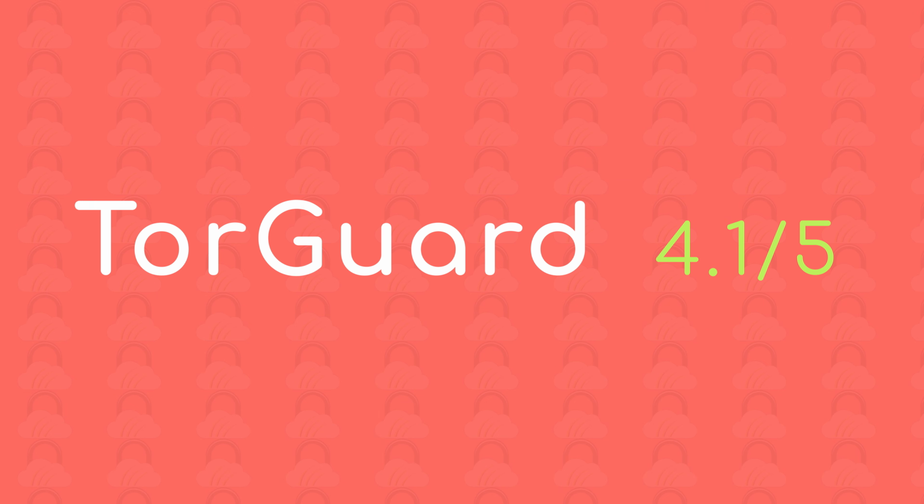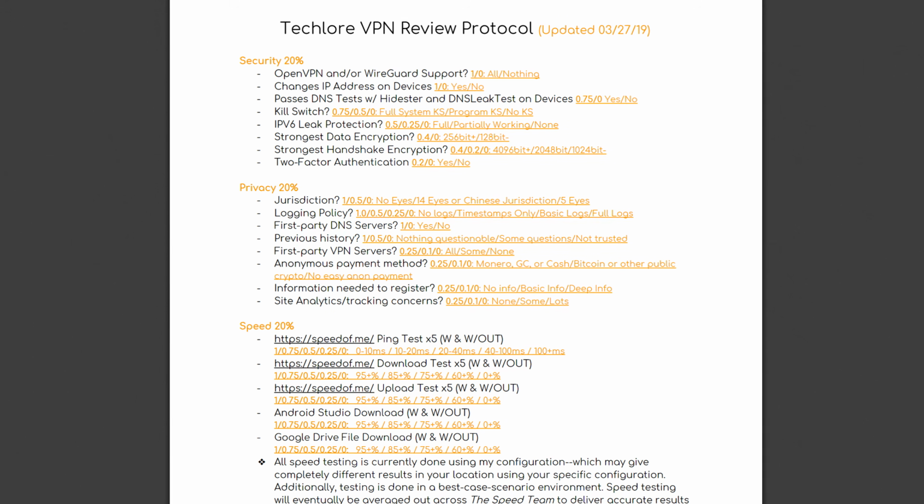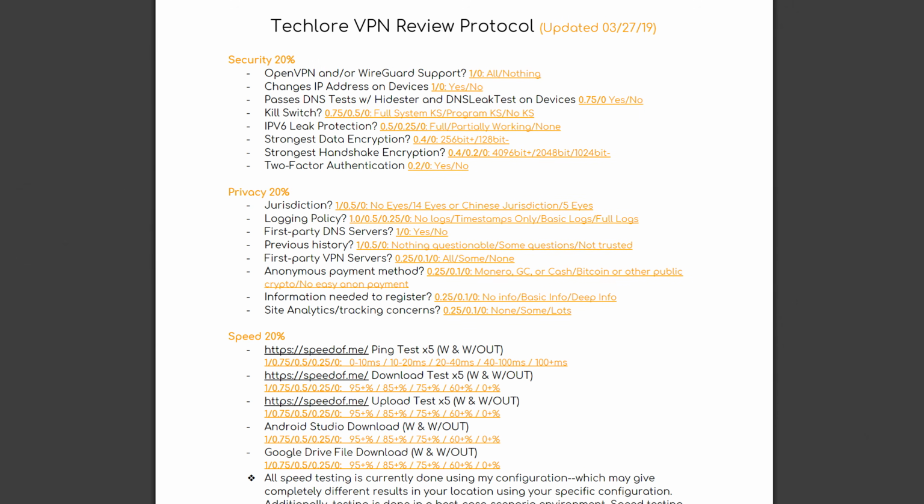However, TorGuard does have a super nice Linux client and a large amount of settings to please users, and it does this while offering good speeds and strong on-paper security. This all brings its total score to 4.13, rounding to 4.1, making it Techlore approved. And keep in mind, this is with the updated review protocol that's around 10% harsher than previous VPN reviews.